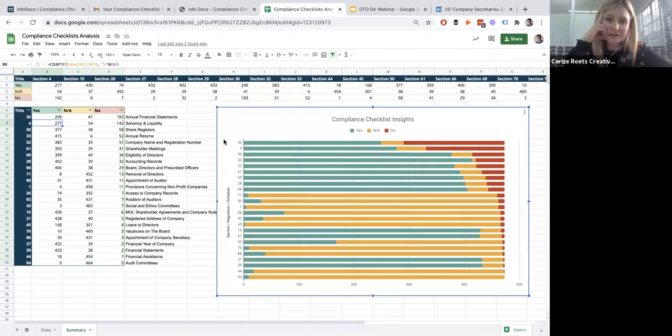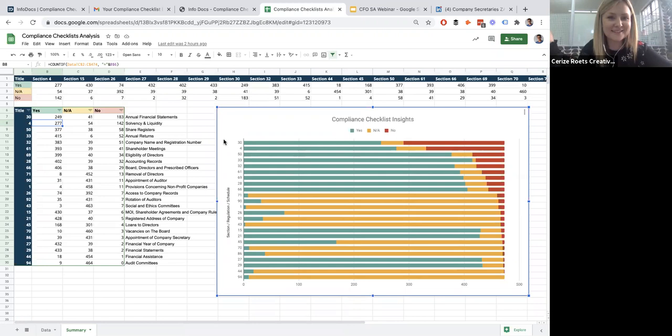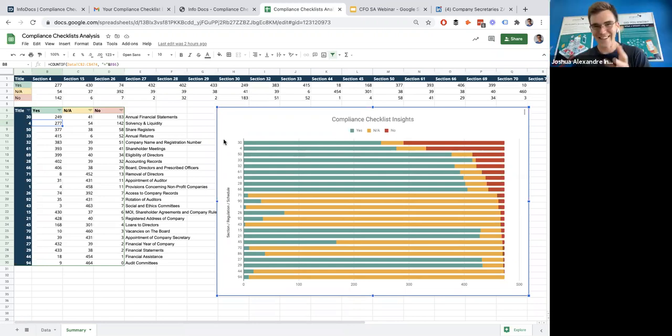Section 50 is very interesting. It is, isn't it? Because section 50 is share registers, right? Does your company retain a company share register? No, exactly.